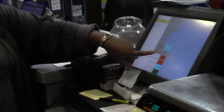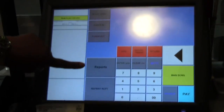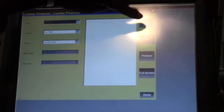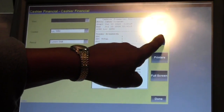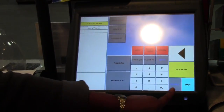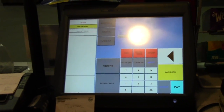At the end of your shift, you come over to your screen and hit function screen, then reports, reports, cashier financial. Run, and it will tell you how much you took in for the day. Print, and this little machine will print it out for you. And done, no sale. You can take out your machine and take it to the back to count it, okay?